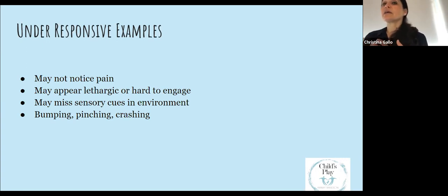So we might have him do some heavy work. Can he do wall pushes? Can he push a library cart down to the office? Can we get him chewing something, or something even more appropriate? Can he have a water bottle to suck on, to have that suck and swallow during the assembly? And then after, can we get deep touch into him, even brushing programs? I'm not sure if anyone here is familiar with therapeutic brushing programs, but it's something that OTs use to give deep touch pressure throughout the body really quickly.